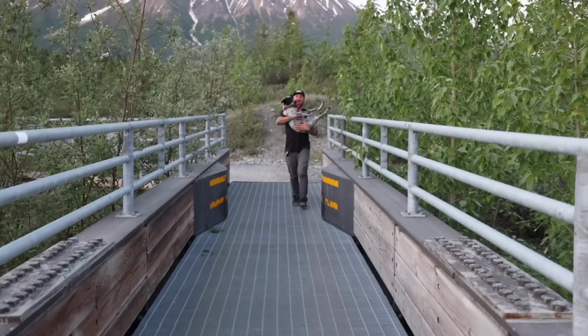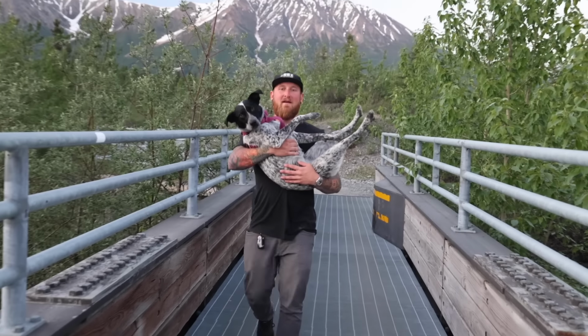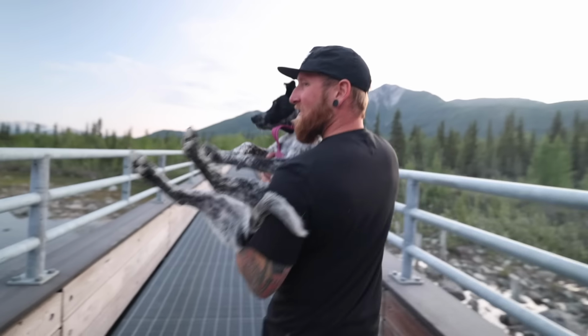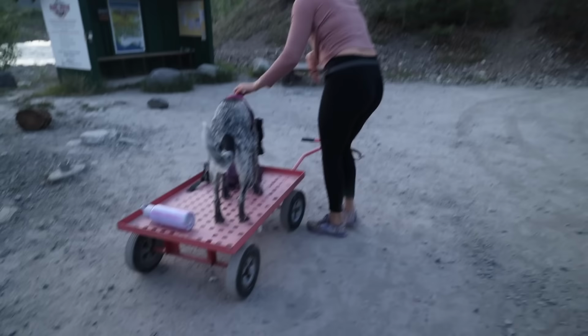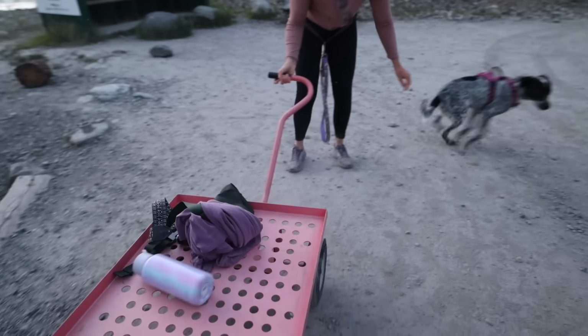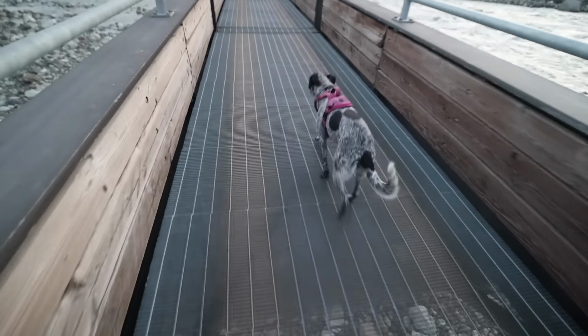Oh, the bridge is so scary. It's so scary, Mom. I can't walk on the open grate bridge. I'm so scared. I'm such a scaredy cat. Oh my god, look at these cedars. Come on, Cam. Oh my god, look at them. You're so good, Cam. Good girl.